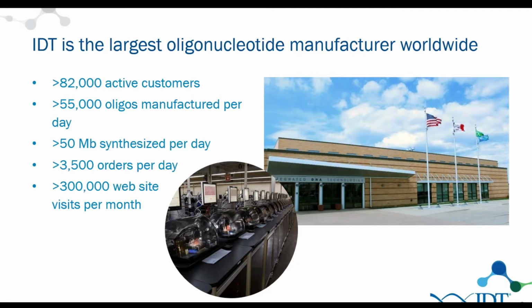IDT is the largest oligonucleotide manufacturer worldwide. We have over 82,000 active customers, which are customers who ordered in the last 3 to 6 months. On average, we manufacture about 55 unique sequences, DNA, RNA, modified, purified sequences, so the entire portfolio, which is slightly over 50 megabases of DNA that we synthesize.